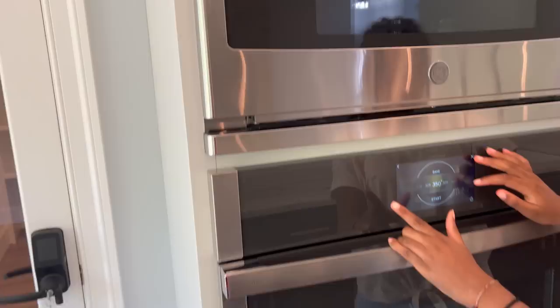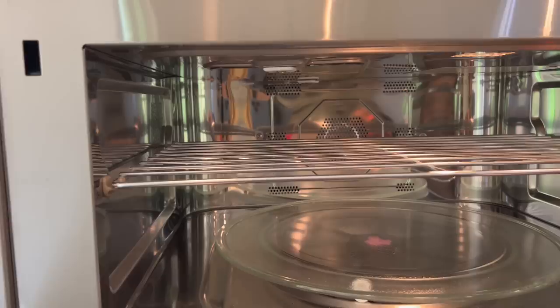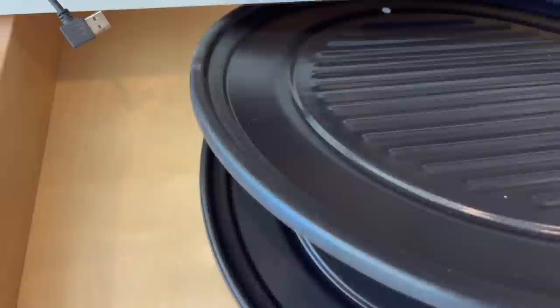If you open it up, you can use it as a microwave, and then you'll take this part off. Or you can use it as an oven, then you'll be taking this part off. And it actually came with two pieces. This goes for the microwave. If you want to grill something on here, you could use this in the microwave, and this piece also goes in the microwave.